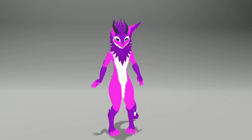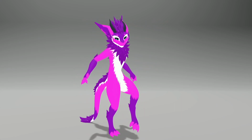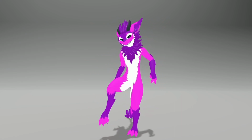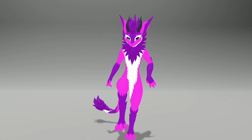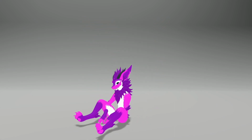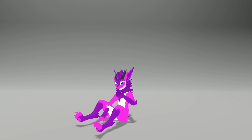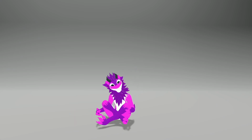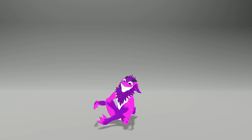Ooh, very nice paw control on this too. Very nice paw control. Knee barely moves. Nice. And now we're gonna try some seated positions. So here's a neutral pose. Leg up. Cross legs. Aw, it looks so adorable.